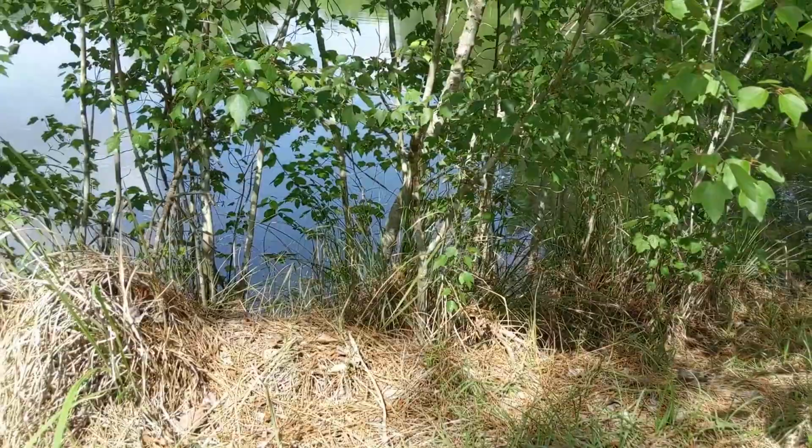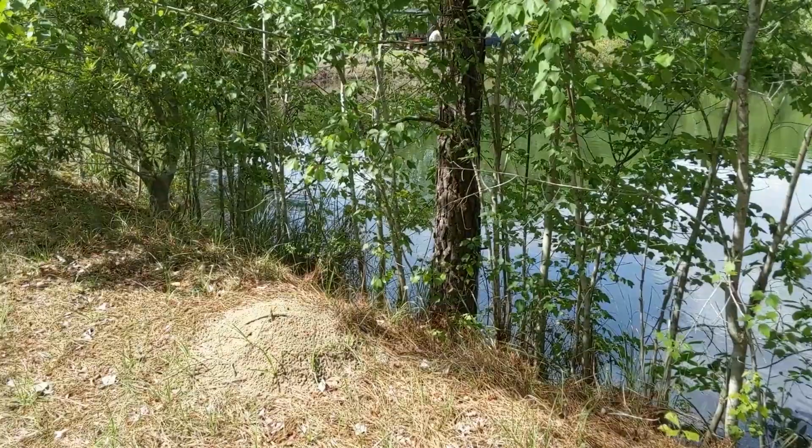Even have a couple more maples sitting down here. And most of them are pretty straight generally. Helping clean up the pond dam a little bit. Getting a little something out of it.